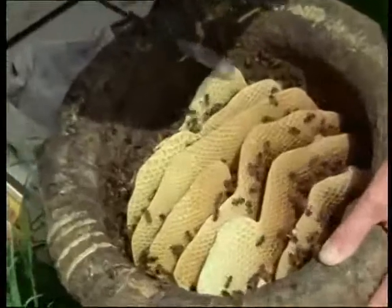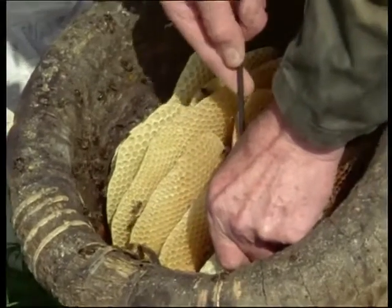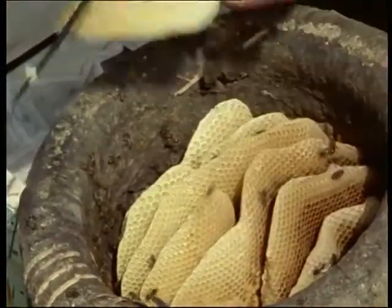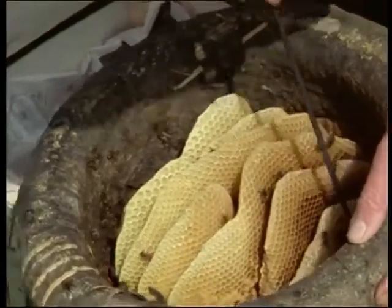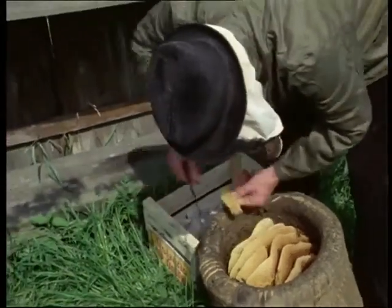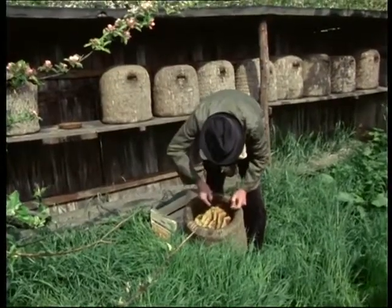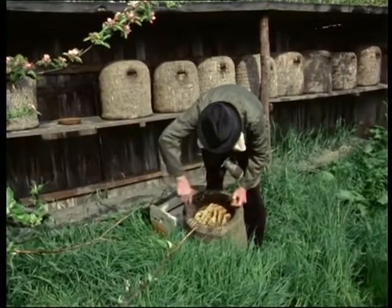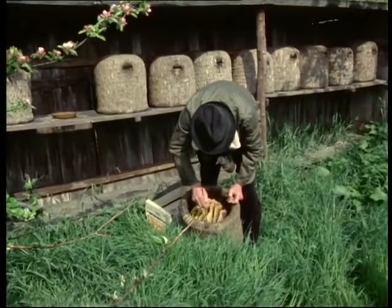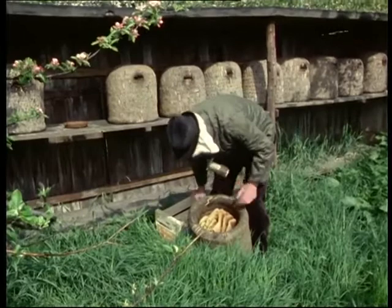In order to encourage the bees to enlarge the brood nest for the workers instead, the beekeeper cuts out most of the so-called drone comb. For this purpose he uses a special instrument with a blade and hook known as a drone knife. The pieces of comb removed in this operation are collected for melting down to wax at a later date.